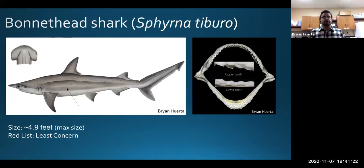And here we have the family Sphyrnidae. That's the bonnethead shark. If you're in the Gulf of Mexico or in the Atlantic, and you encounter a shark with this head, there is no way you can misidentify it. Unless in the Pacific you have Sphyrna corona, which looks very similar to the bonnethead. They tend to get freckles.